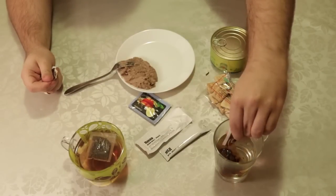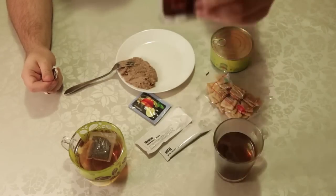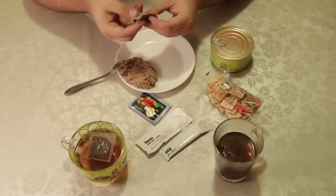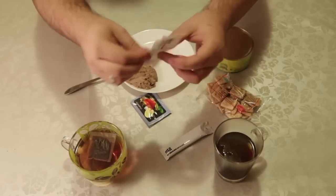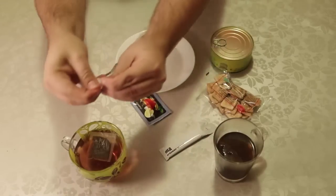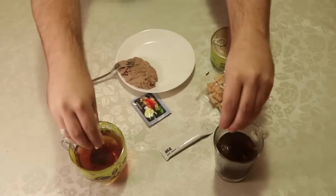This is not granulated coffee like Nescafe, this is powder coffee, but also instant one, I suppose it should be. Yeah, it's instant coffee, it says on the package. It smells really nice. Okay, here we have sugar, the big bag. We got like 6 of them, and I don't need 6 of them because it's too much sugar. So I'll just split up one inside the tea and one inside the coffee. Okay.